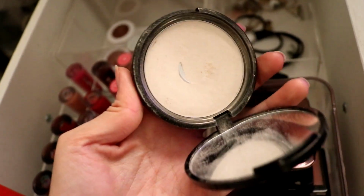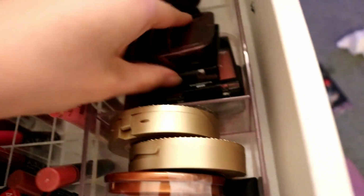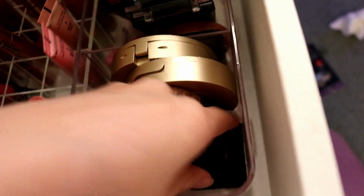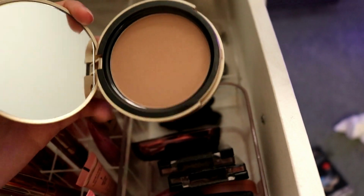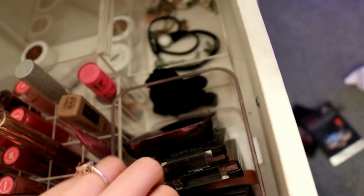This NYX Illuminator I can probably toss out because it is stark white and I don't need a highlighter that white because I'm not pale enough for that, so I can throw that out. Hourglass one I really like. These blushes I really like, so I'm going to keep those even though who knows how old they are. Let's see, what's this? This is the Chocolate Soleil bronzer in the shade Deep Matte. Yeah, that's a little dark for a bronzer for me. I'd probably use that as contour. I'll still keep it though.